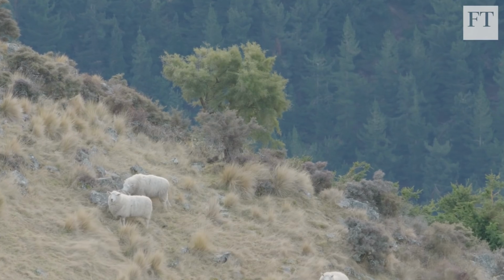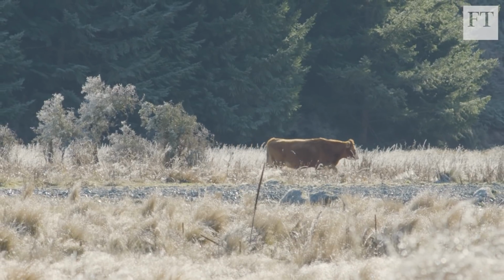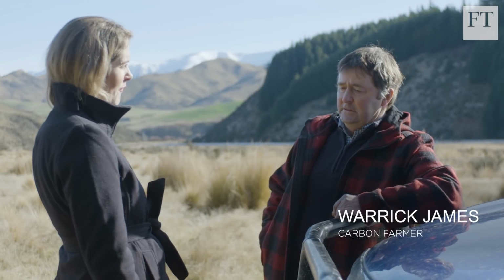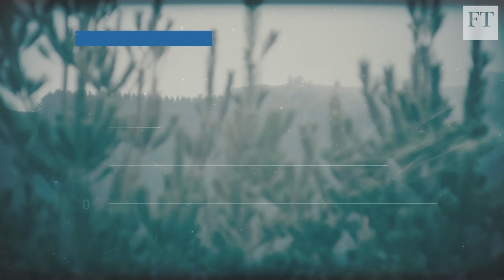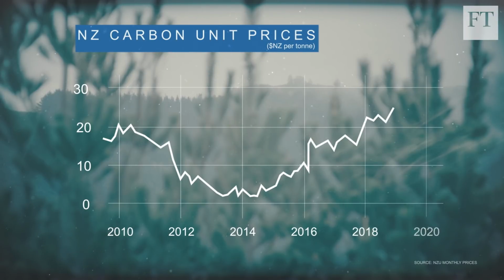Sheep and beef was our ultimate business, but the trees had another side, diversification, which is very important in a sheep and beef operation, to have something else going on, to just take out the ups and downs of that industry, so the trees served that. Prices on the market have fluctuated in the 10 years Warwick's owned the land, but recently they've hit record highs.